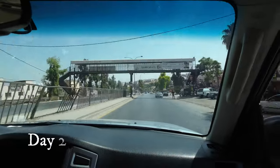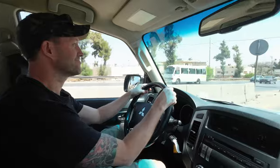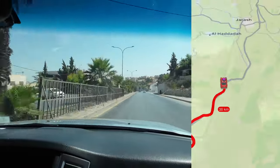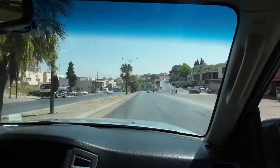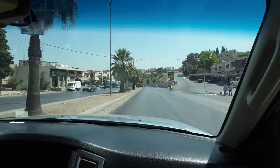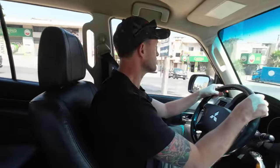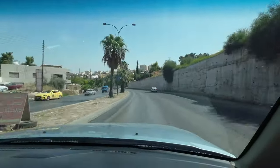You can see we're traveling now with our driver Kurt, who is taking us to Jerash. It's probably about an hour's drive outside of Amman City. We've got our way out of the main city area, but now we're heading down pretty much like a motorway. And the traffic was hectic. Kurt did a great job.